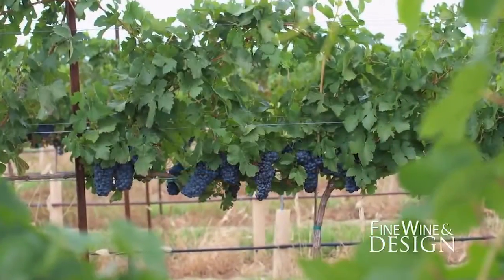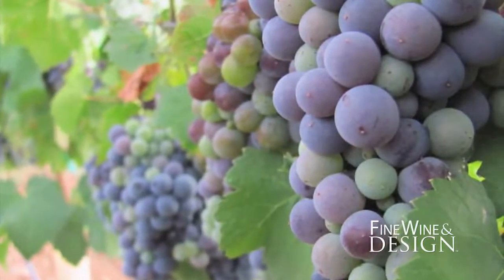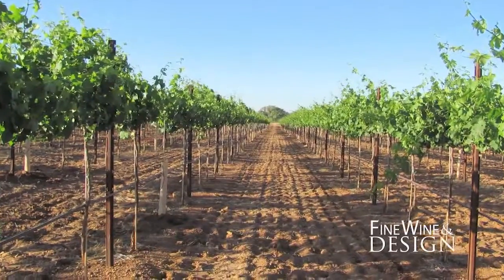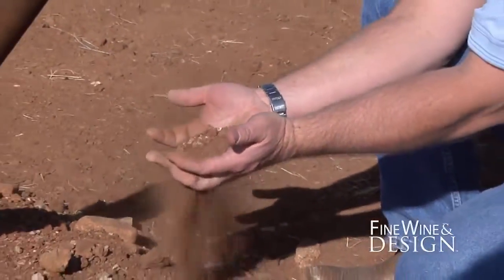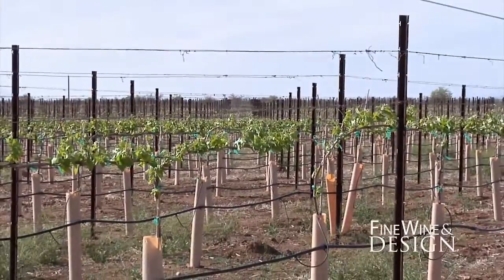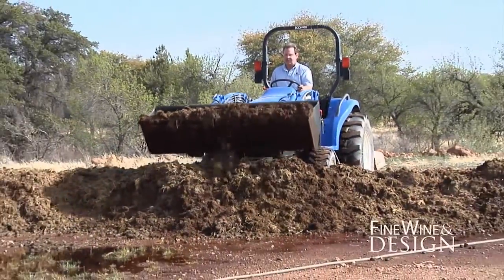It thickens their skins, concentrates their sugars, and provides a lot more intense fruit. The reason we chose the Rhone varietals, Petit Syrah, Grenache, Syrah, and Viognier, is that our soils are very much like those in the Rhone Valley of France. It's also the warmest growing region in France, and we are in Arizona, and it's warm here too. So we chose the Rhone varietals, and we think they're going to flourish here and provide some really interesting flavors as they get down further into the soil.